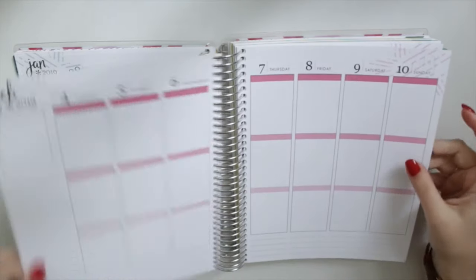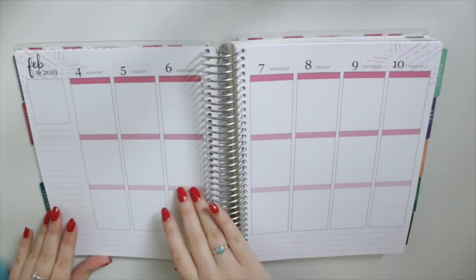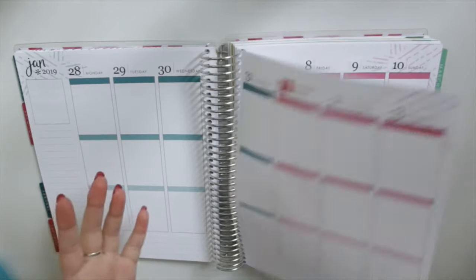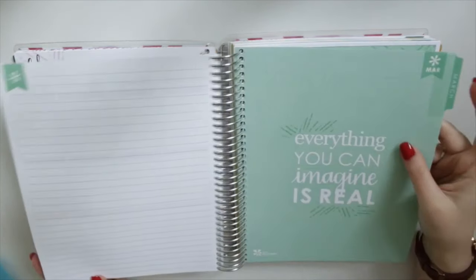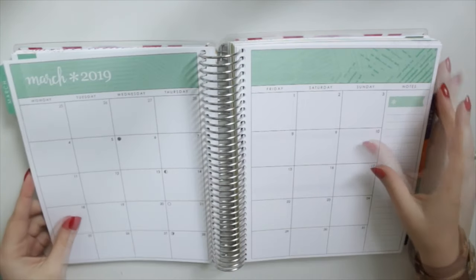Oh, this is the week we're currently in, so this is where I'm probably going to start, but I might go back and do a spread about the big meat, because I received so many big meat stickers. That might be quite nice. But yes, that's February. March is this gorgeous minty green. Everything you can imagine is real.